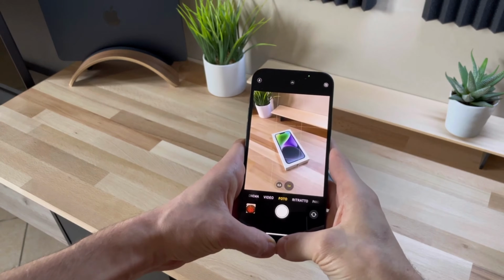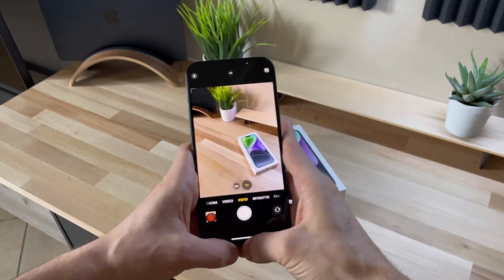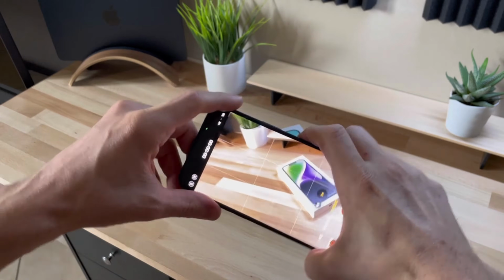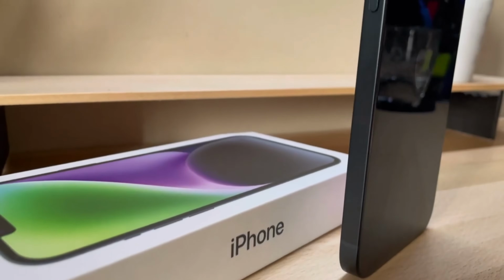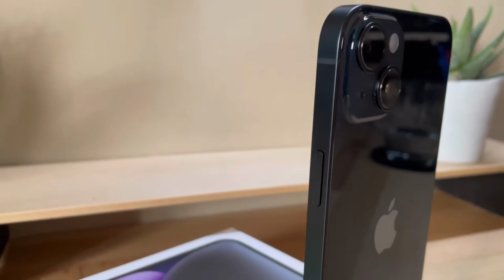Let's find out. Certainly the cameras on this iPhone 14 Plus aren't like the 14 Pro, which has a 48MP main camera with an aperture of 1.78, while this 14 Plus has a 12MP ultra-wide with an aperture of 1.5, but obviously this iPhone costs less than the Pro. Does that mean it's not worth considering?